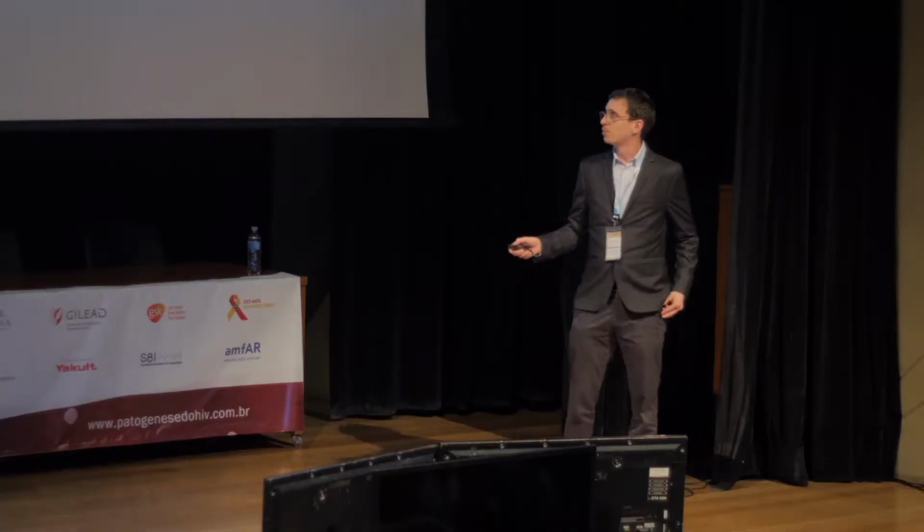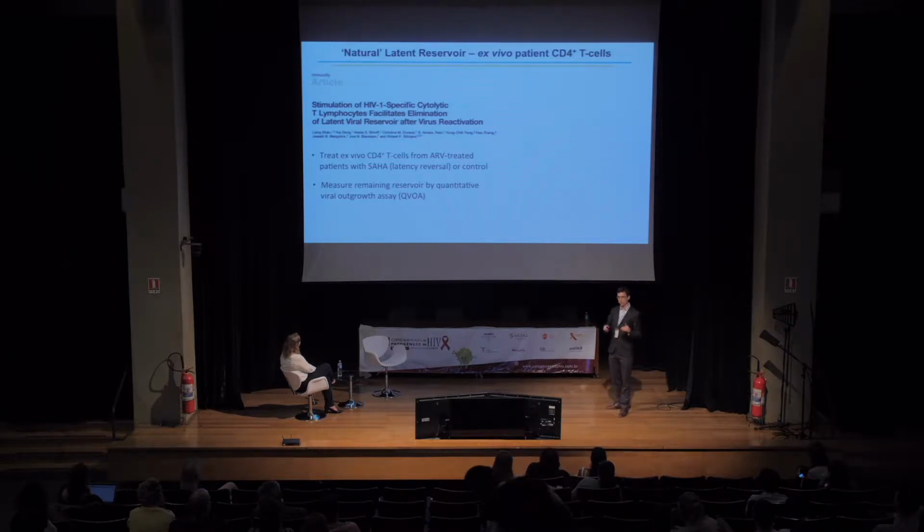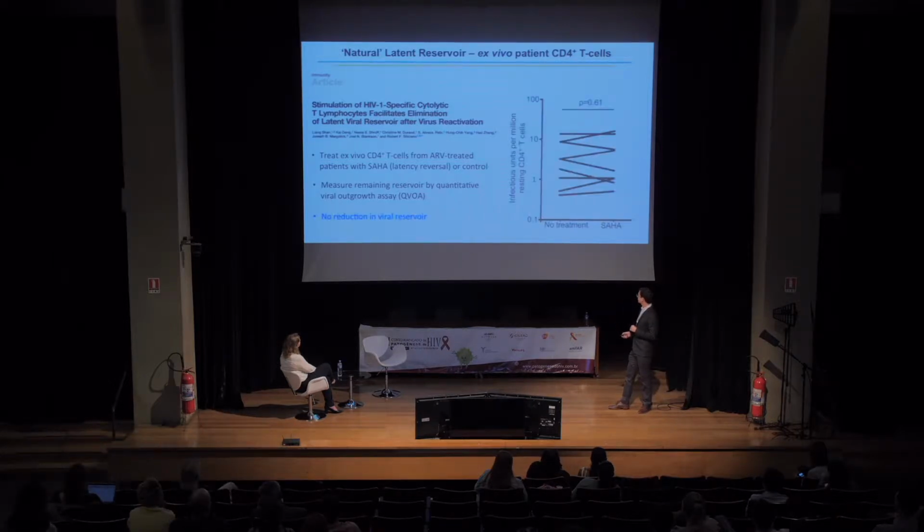And a landmark paper from the field was again by the Siliciano lab, by Liang Shan in 2012, where they just asked the question: if they take CD4 cells, very large numbers of CD4 cells, because the latent reservoir is very infrequent, treat these with a latency reversing agent called SAHA, or with a control in vitro, and then use this QVOA assay that I just described to measure whether this actually reduced the reservoir. By waking up the virus, did we kill these infected cells?